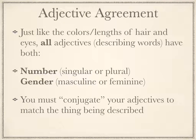Our adjectives in French must agree. Just like we did with the colors and the lengths of hair and eyes, all adjectives are going to have both number and gender. So they're going to be either singular or plural, and they're going to be either masculine or feminine. Our adjectives must match the thing being described.